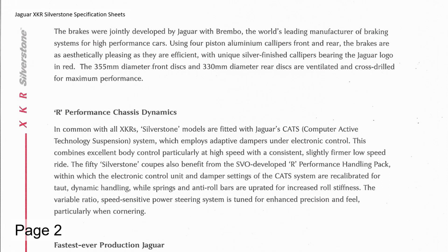Our performance chassis dynamics now. In common with all XKRs, Silverstone models are fitted with Jaguar's CATS, Computer Active Technology Suspension System, which employs active dampers under electronic control. This combines excellent body control, particularly at high speed, with a consistent, slightly firmer low-speed ride. The 50 Silverstone coupes also benefit from the SVO-developed R-Performance Handling Pack. That's the daddy. That is the daddy.